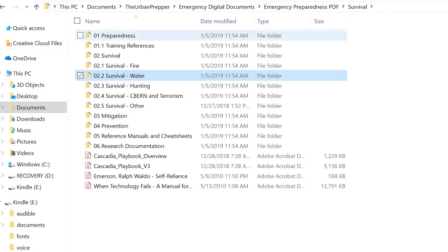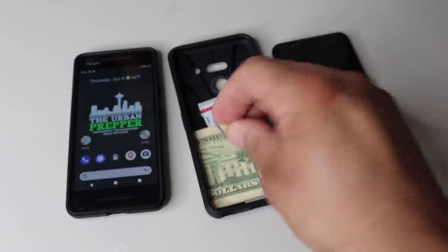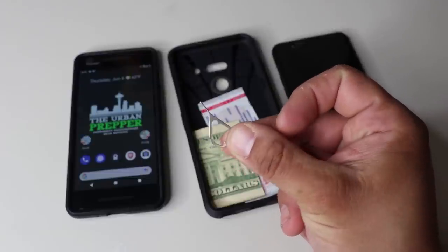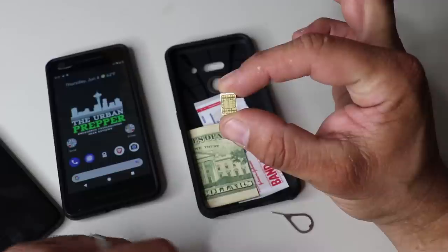I also have additional emergency information stored on that micro SD card, which we've covered in a previous video. Number six, I store a tiny SIM tray tool behind the protective case of all of my smartphone devices, just in case I need to move my SIM card from one device to another.